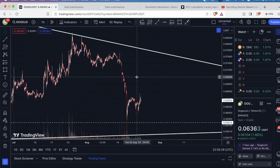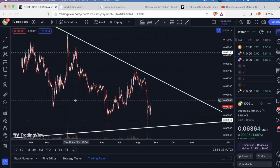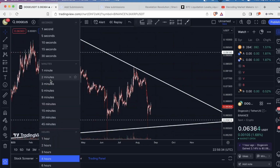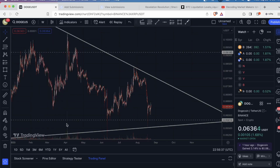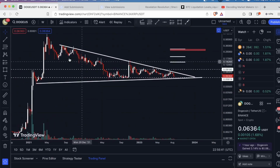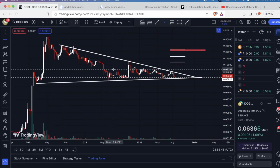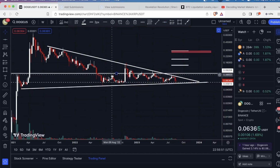Within this triangle, there's a channel that is formed. So hold on, let me zoom back out here. I'll go to the weekly time frame so you can see it better. I drew basically these two lines. Here, let me take a horizontal line to it so you can see it better. So there's the first one. You see the price has been responding to this upper line for quite a while. This was a deviation, but since then we got rejected here, we got rejected here.